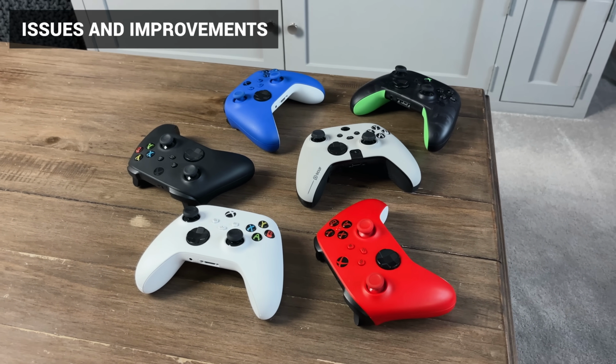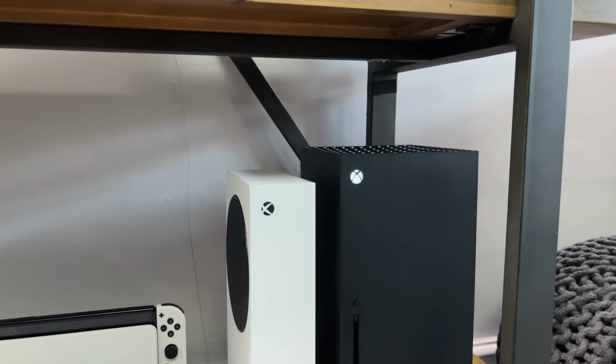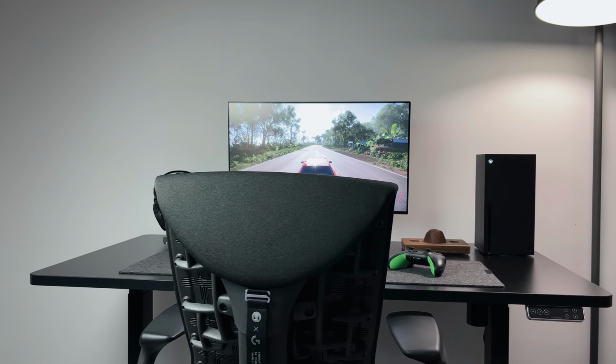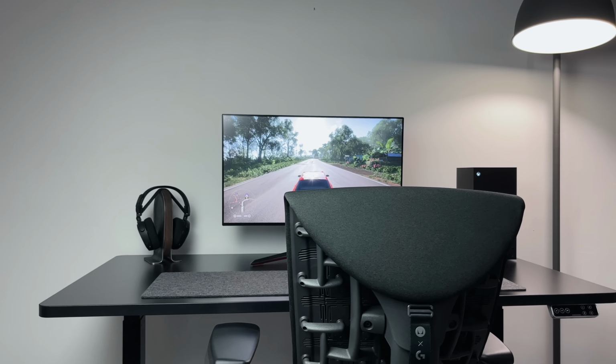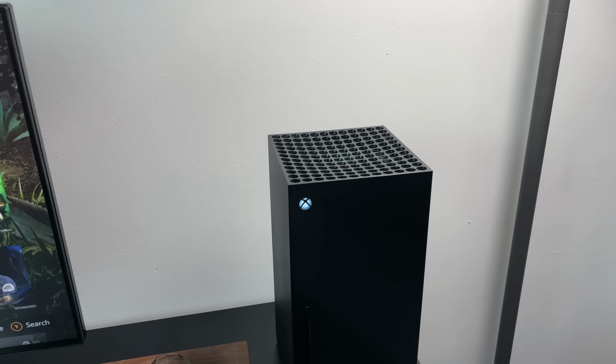So during the earlier months, I had an issue where my controllers would randomly disconnect. I had to then reboot the Xbox entirely for them to start working. This only happened in the first few months and it must have been fixed via an update. But other than that, I have had no other problems with the Series X. It loads up first time every time, it's never crashed on me and it's been pretty easy to use.